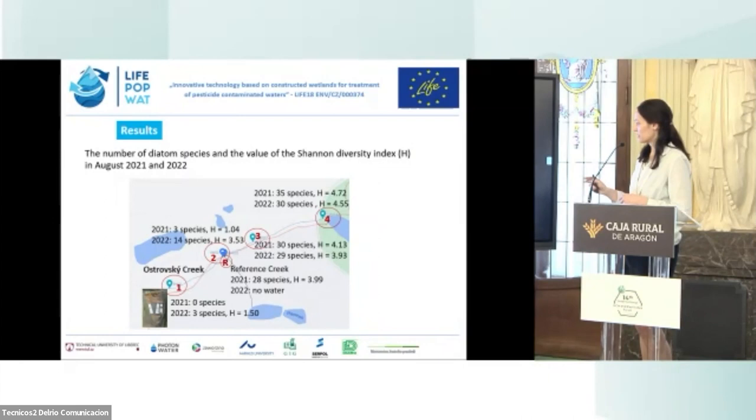The sampling point in the reference creek is very close to site 2 on Ostrovský Creek, and there were only 3 species. And very close to the Ostrovský Creek, there were 28 species. So the numbers are different. And also diversity rises from the beginning, where was the highest HCH concentration, due to dilution and also processes in the water.